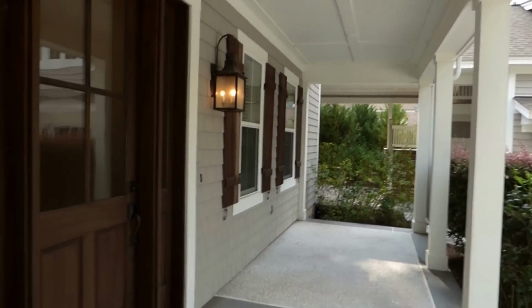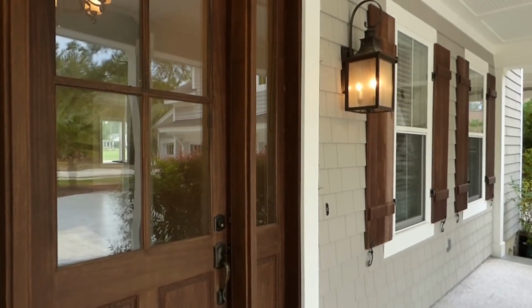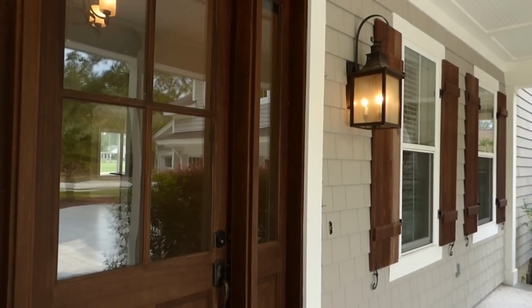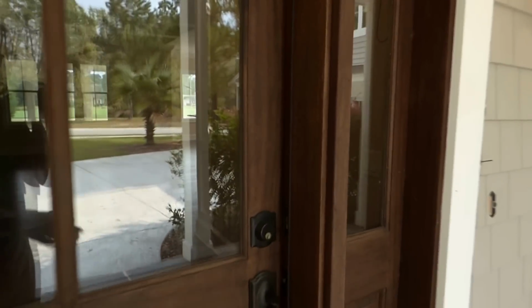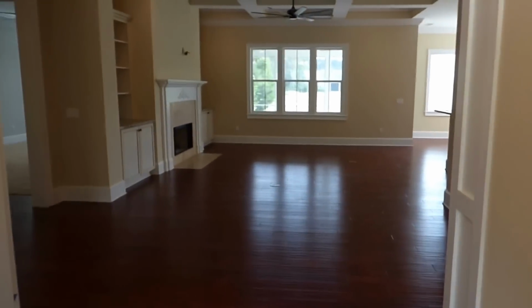It's a beautiful home. Well, let's see what you think. Let's go inside. We have some beautiful carriage lights here with the blown glass panes. Very traditional. Definitely a cut above, as is the rest of this home. I think you'll agree when we walk through.